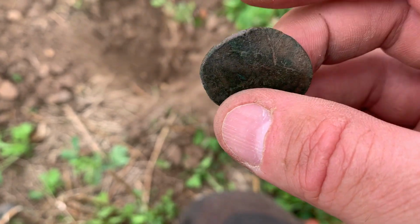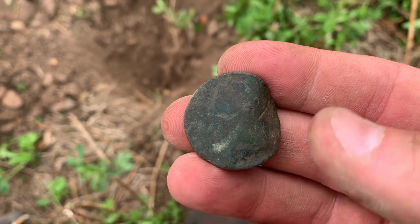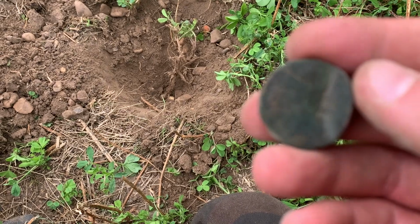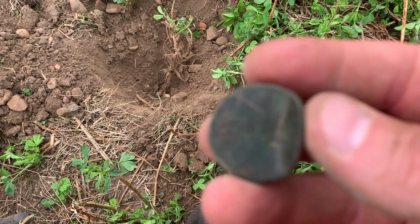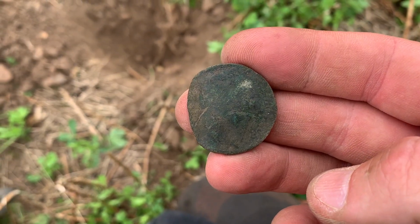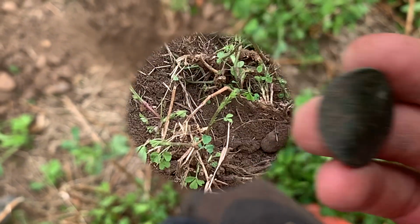It's quite thick, it's quite heavy, and it's very old, for sure. So that's coin number 2, and that's another old one, I think. Cool. Hopefully we can clean it up and find a little bit more about it back at the den. See you in a bit.